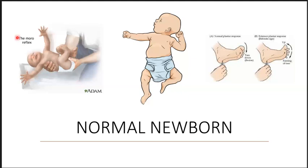So you're going to see spreading out of the arms, which is abduction. You're going to see the pulling of the arms in, which would be adduction, and then finally there's going to be crying. So this is your Moro reflex, almost like the baby feels like he's been dropped, and it's going to respond by this reaction. So this is your Moro reflex.